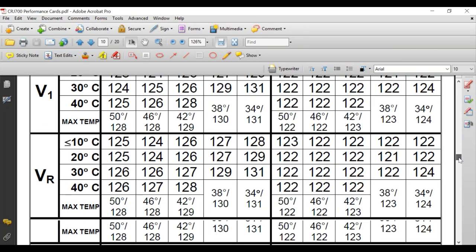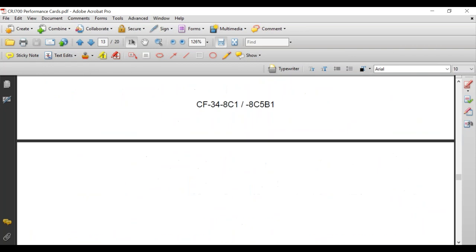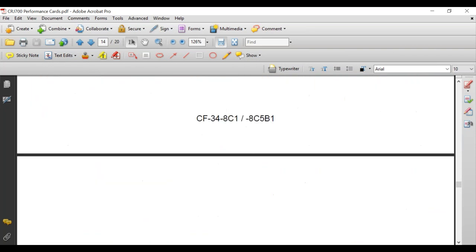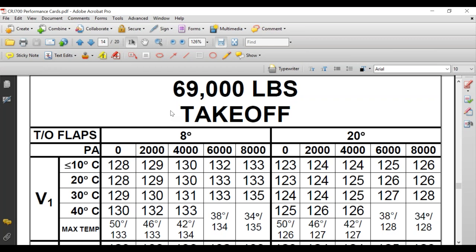I'm going to scroll all the way down. 66, 67, 68, 69. Okay. Because we've got to round up on our takeoff weight. We're 68,500 and something, so we go to the nearest thousand above it. Okay, so elevation of Salt Lake City, 4226. We're above 4,000, so we go over to 6,000. Remember, we're always going to use this flaps 8.